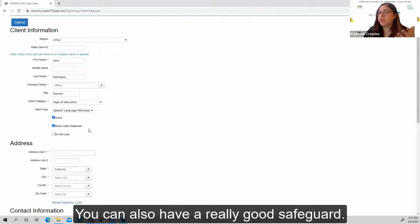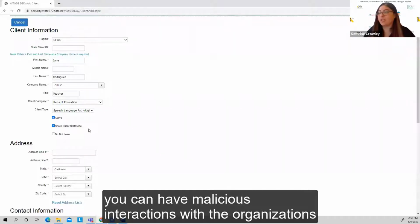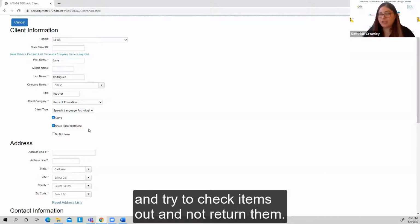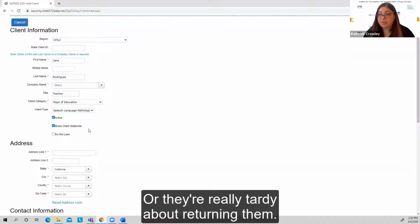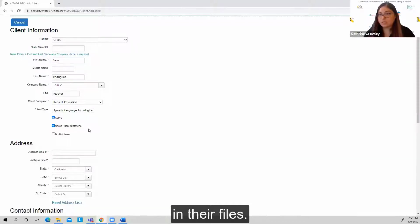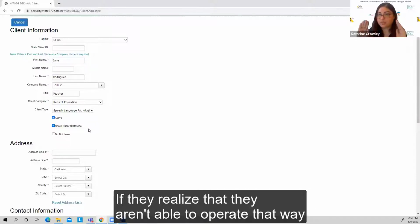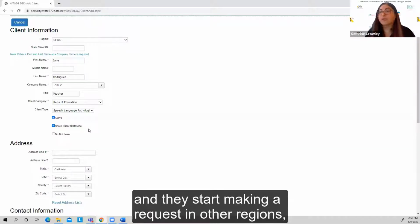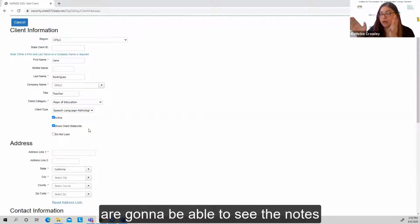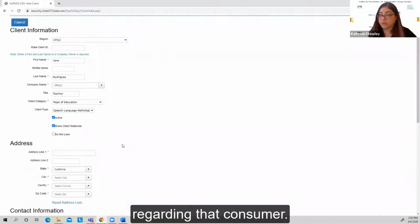You can also have it be a really good safeguard in case you have consumers who are negligent or perhaps malicious, have malicious interactions with the organizations and try to check items out and not return them, or they're really tardy about returning them. You can make notes about these consumers in their files, and if you share the client statewide, everybody can see it. So if they realize that they aren't able to operate that way within your region and they start making a request in other regions, the other people who are using the NATAD system are going to be able to see the notes that you've put in, and there will be a red flag up. They'll be able to make some cautionary decisions regarding that consumer.